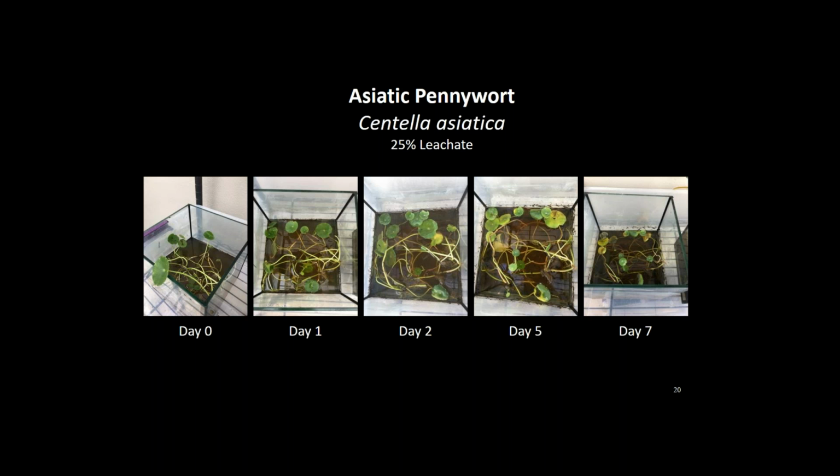So this is Asiatic pennywort, and you can see on day 0, it was nice and okay, floating in this leachate, 25% leachate, 75% lake water, and we've taken pictures for 7 days, and it's still doing okay. You can see some of the leaves are yellowing a little bit, and that's maybe showing signs of some toxicity, but it is still alive 7 days into it. So that's good. We're relatively optimistic about this Asiatic pennywort to date.